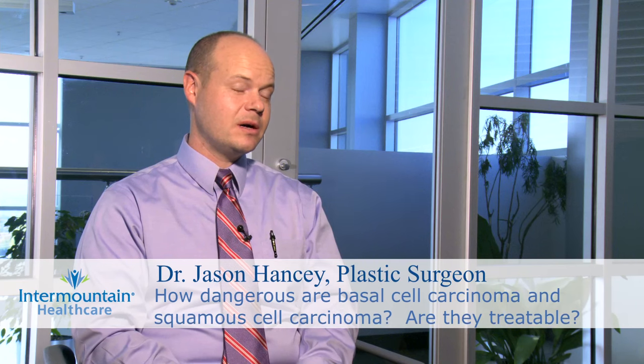Basal cell carcinoma and squamous cell carcinoma are other types of skin cancers. They are by far the most common cancers in the United States, 3.5 million new cancers a year. And so these cancers are much less likely to be life-threatening, but they're often difficult to clear. So the options are mostly surgical.